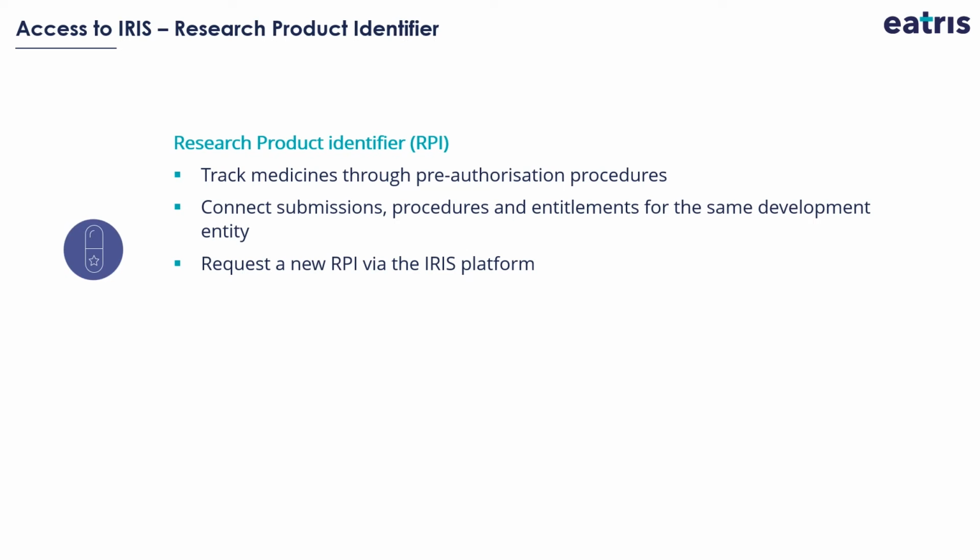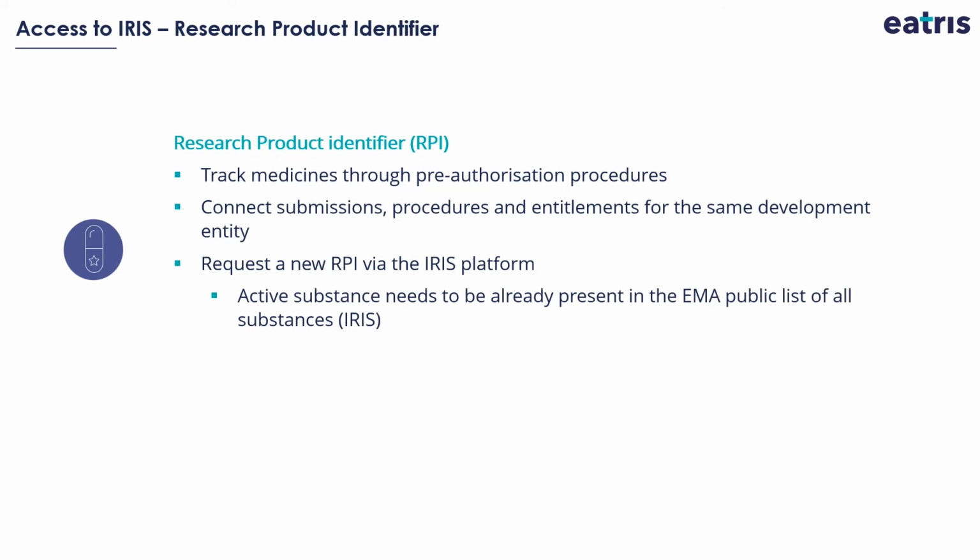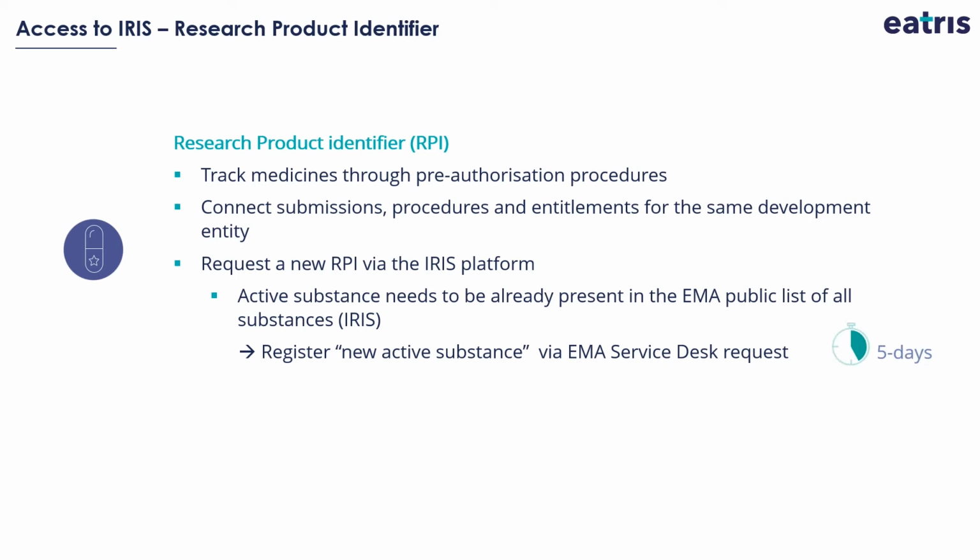To do so, you need the active substance in the product to be already present in the EMA public list of all substances. You can check if your substance is already registered by opening the substance list available on EATRIS. In case your active substance is not registered, you will need to raise an EMA service desk request to register a new substance, which may take up to 5 working days.